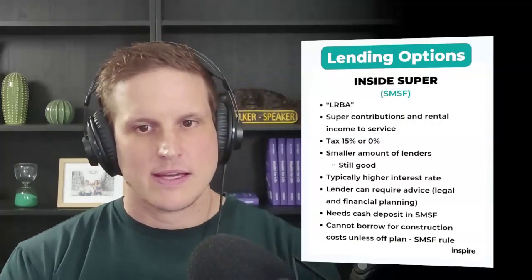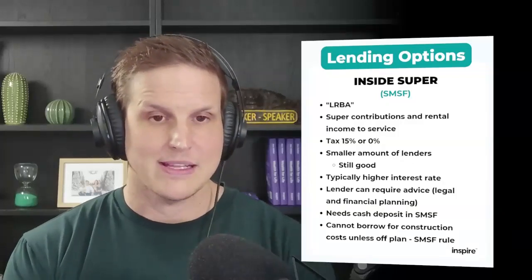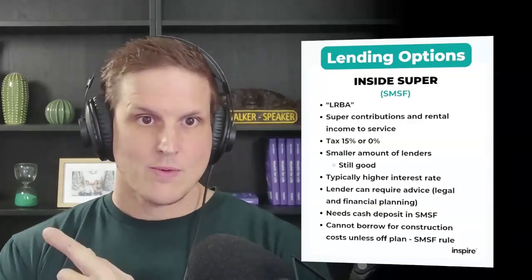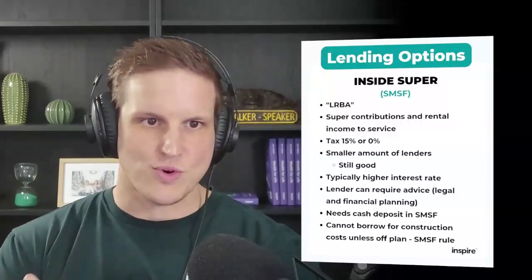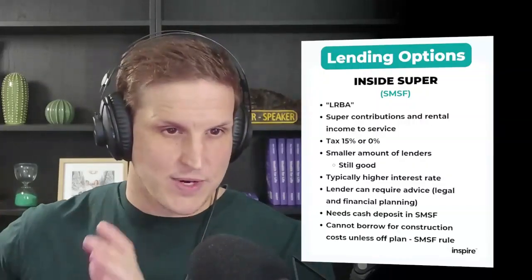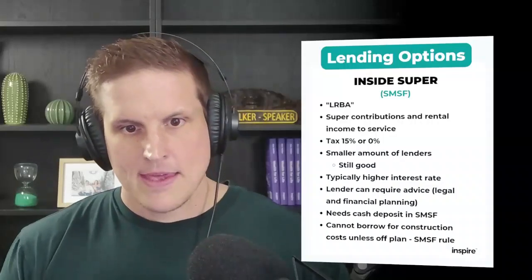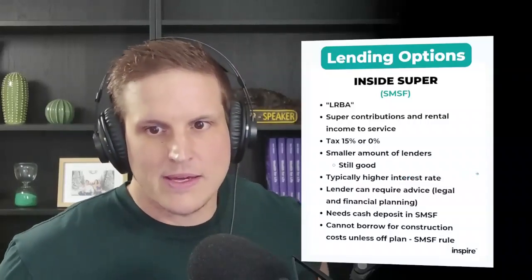A bit of a mistake I see, or inadvertent thing that happens with clients, is they focus on paying down the loan on their first property in super with the intention to go and buy another property in super. But what they can't do is redraw off that loan. So yeah, just need to be careful with your overall strategy. If it's to buy multiple properties into super, just again talk with the broker about the best way to go about dealing with the initial loan and then timing of that second property purchase.